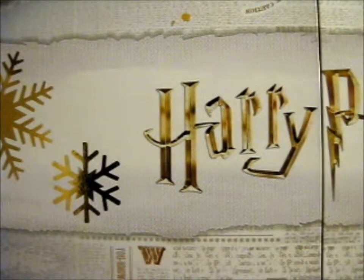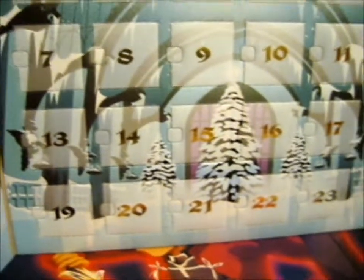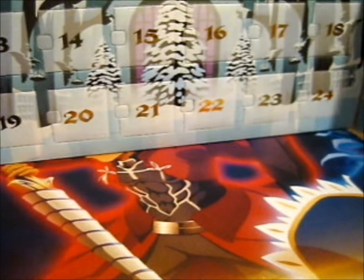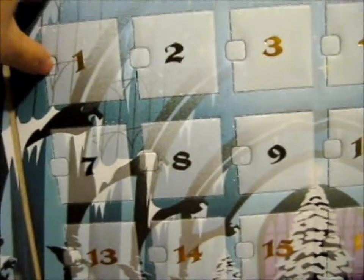This opens like that. And as you can see, I put it back with more. It is of the great hall. Let's get to it, shall we? So, the first door.